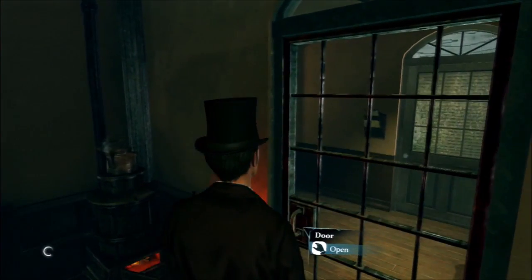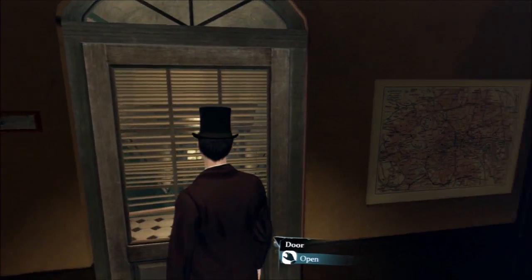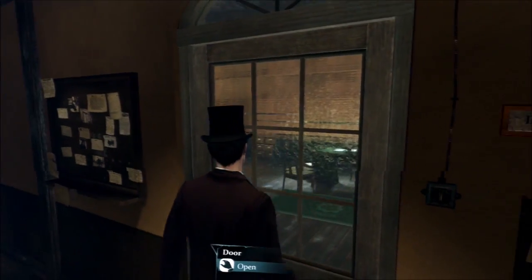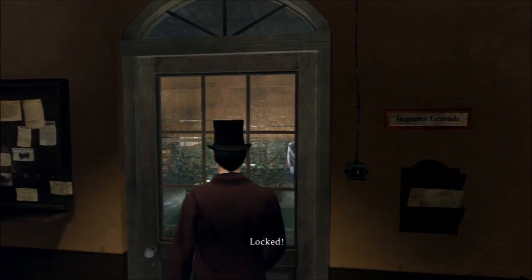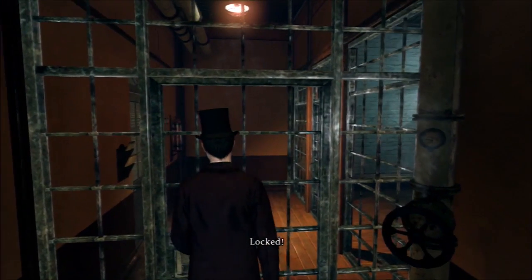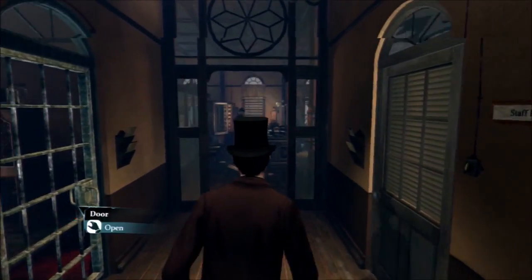Alright, we're done in the little evidence room. The morgue, I don't see any reason to go down there. It's that guy's office. He's not gonna say anything. But, let me see. Locked. Yep, never mind. Locked. Nobody here, so that should be... yeah. Alright, what next?